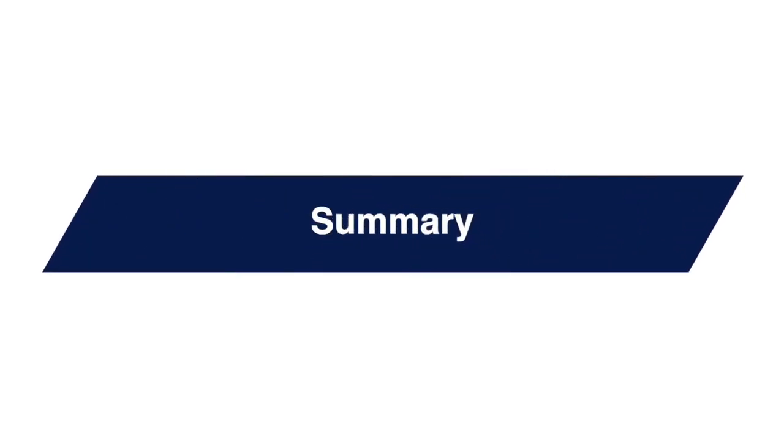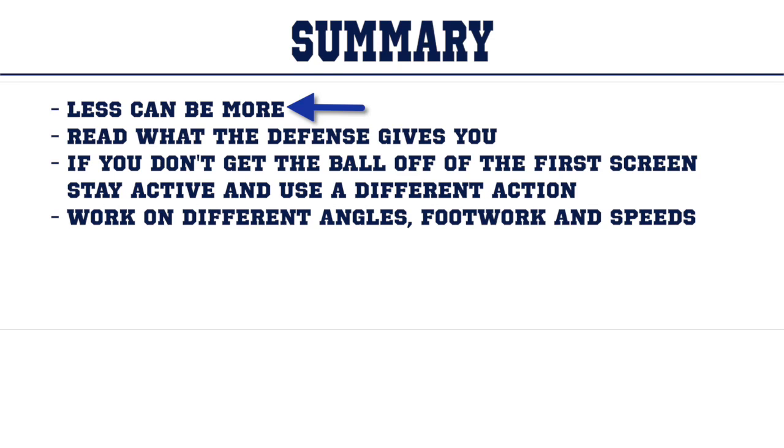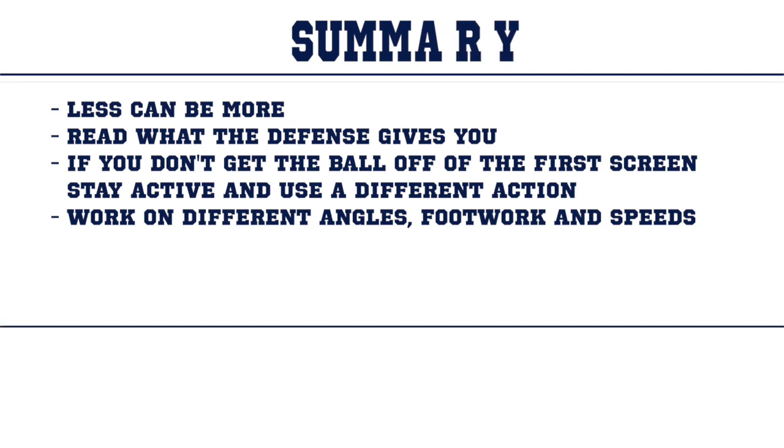Let's review. Today we broke down Klay Thompson, and we talked about how less can be more with him. He uses fewer dribbles, but is more efficient with his scoring. You need to read what the defense is giving you. If you don't get the ball off of the first screen, stay active and use a different action, and then work on different angles, footwork, and speeds when coming off of those screens.